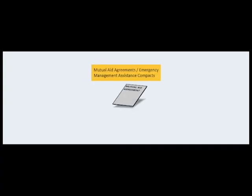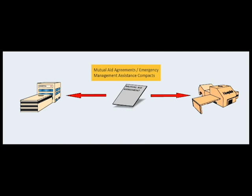Mutual aid agreements and emergency management assistance compacts are NIMS preparedness tools that provide the means for one jurisdiction or hospital to help another during an incident. The National Integration Center encourages responding agencies to enter into agreements with other jurisdictions and private and non-governmental organizations, such as cleanup contractors, transportation companies, and the Red Cross. Hospitals are encouraged to take a similar approach.